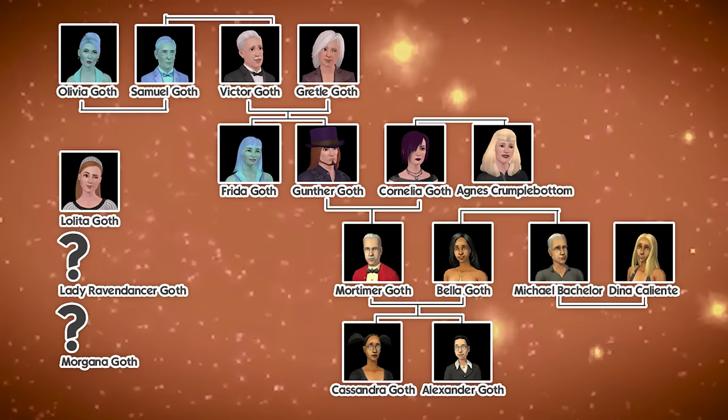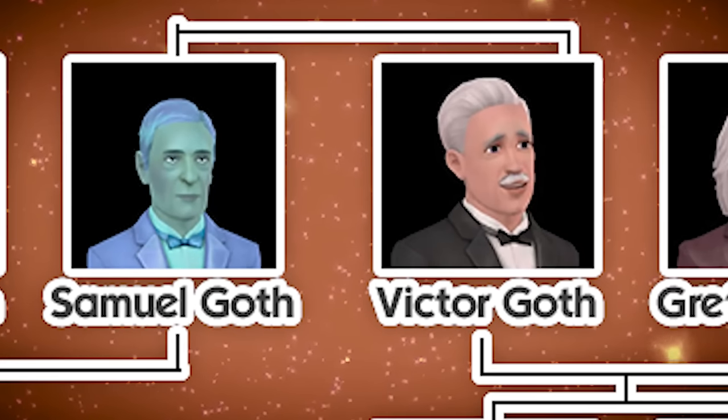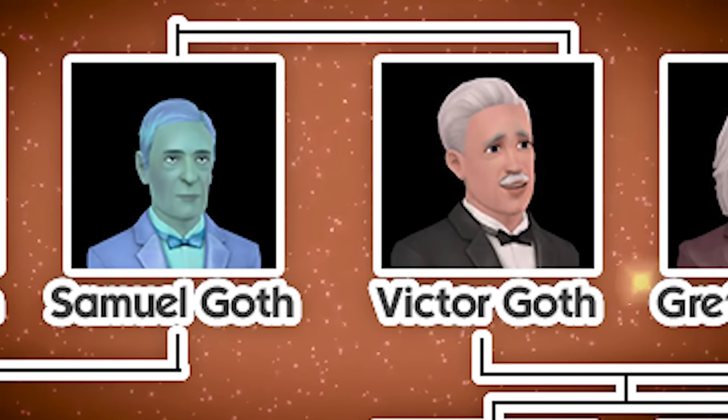And then we move into the actual Sims timeline. So if we go as far back as we can into the family tree, we're going to start off with Victor and Samuel Goth. These two are brothers. And we're going to start off with Samuel Goth first because he didn't actually end up having any children. So his line kind of stops there. So we're going to focus on him and then move on to the lineage.